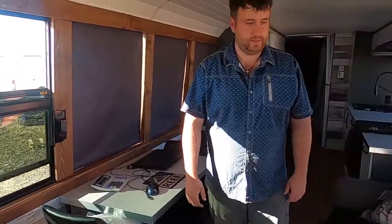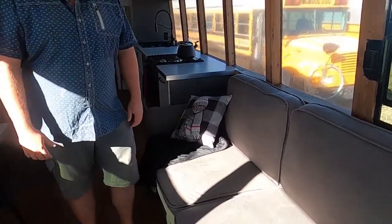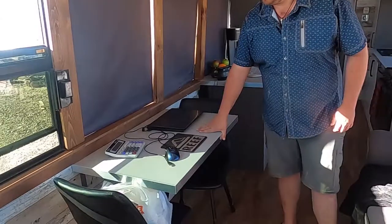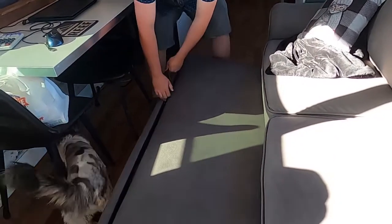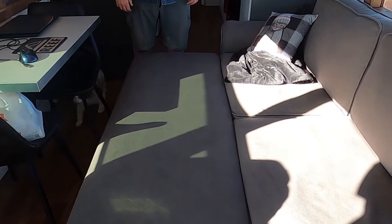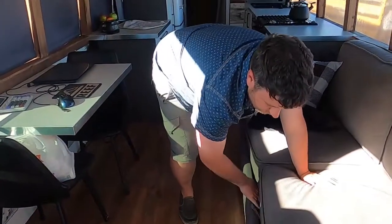So that's it. We've got the full-size couch. That was one of the things I wanted the most in the bus, so I could lay down like I was in my house and be comfortable. And we've got our little table here. Also, the couch doubles as a bed, so it just raises up like that. We got a good sized bed for guests and stuff.